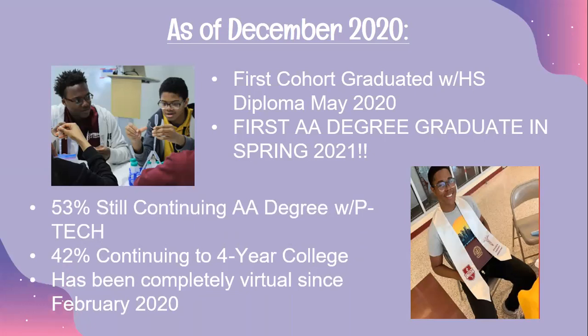Now, 53% of our students in the first cohort are still continuing their AA degree with us. So again, they are finished with their high school diploma, but they are still working towards that degree. 42% of the students did transition out of PTEC, but they are at least continuing to a four-year college. So we are really excited about that.